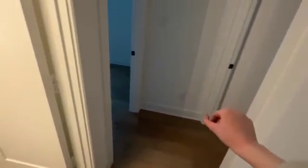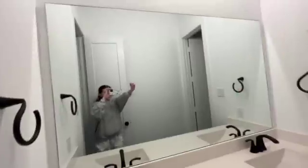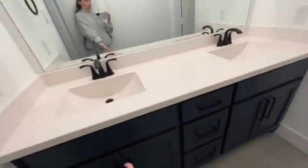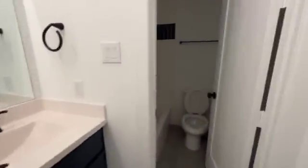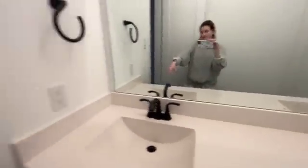So then we keep going down the hallway, and these are the two rooms I decided to choose. First, let's go into the bathroom. Double sink, double sink, double sink, double. So much storage. I love it. The tile in this one is different. I love it. It's gorgeous. I love that this is like separate. I've always wanted a separate shower bathroom than my sinks and stuff.